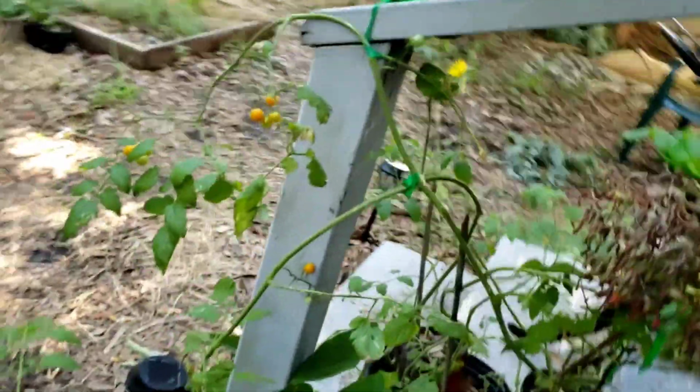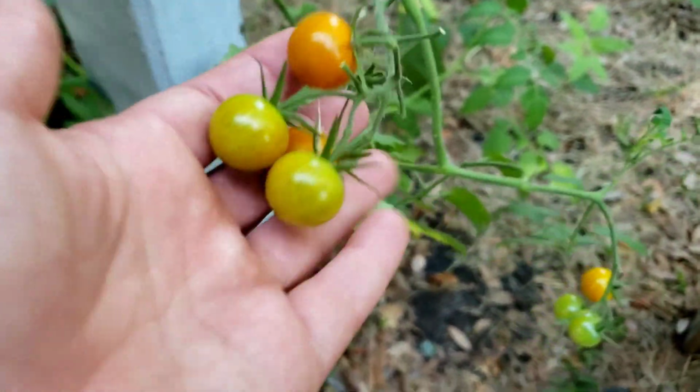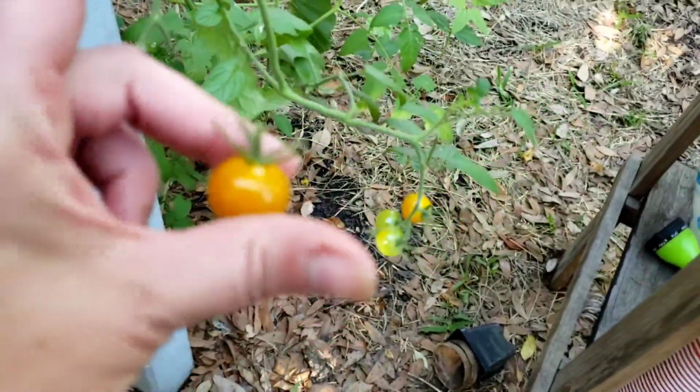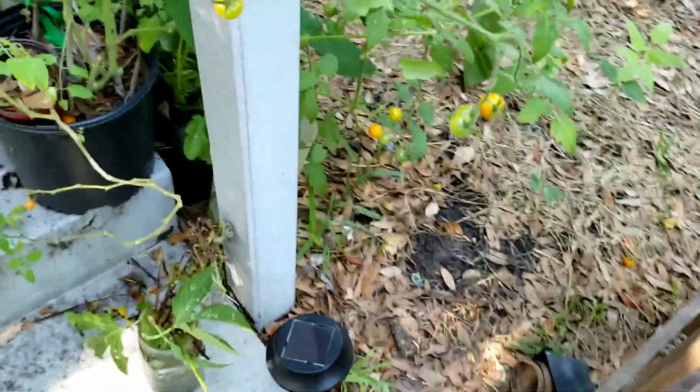My Sun Gold cherry tomatoes are finishing out, though I do have several ripe fruits on them. They're just getting more and more bitter as time goes on, and I'm not really liking them, and they keep falling off. So I'm just letting them drop, and then I'll have volunteers next year.